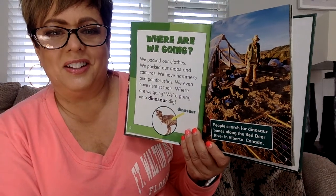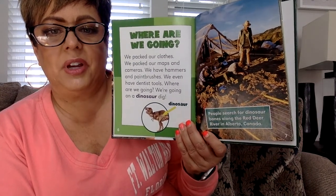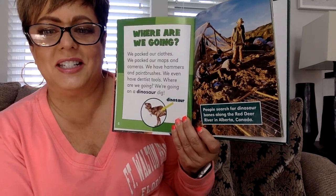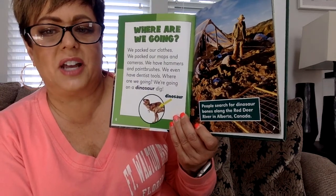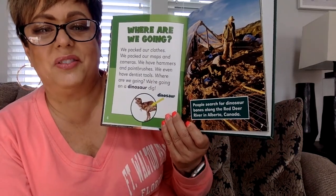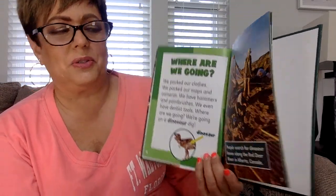Where are we going? We packed our clothes, we packed our maps and our cameras. We have hammers and paintbrushes. We even have dentist tools. Where are we going? We're going on a dinosaur dig. So, on a dinosaur dig, people search for dinosaur bones. And these people were searching in a place called Canada. That's far away from us. It's not in the United States. They were searching in a place called Canada for dinosaur bones.